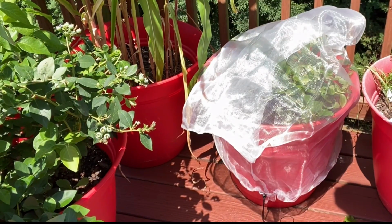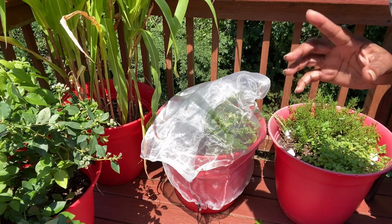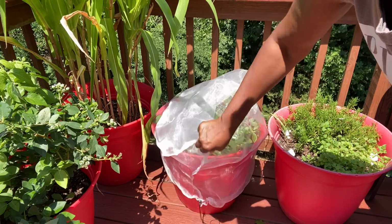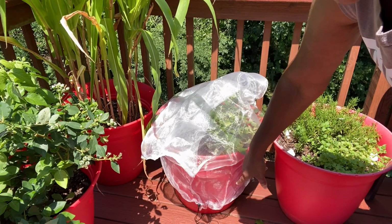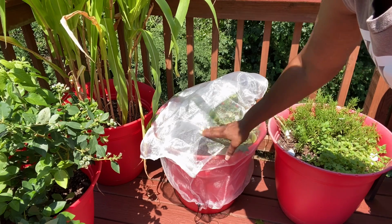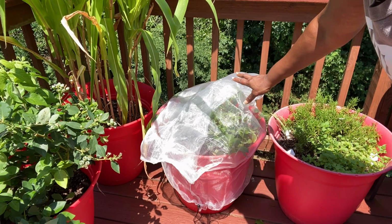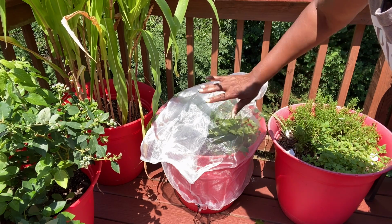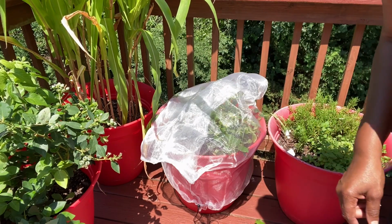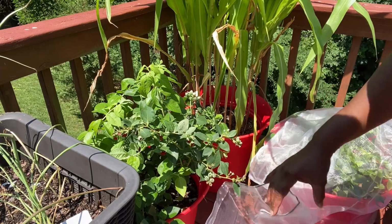When I get ready to water, sometimes if I'm in a hurry, I'll just go ahead and water it over there. If I am not in a hurry, then I will loosen that up, raise it up, and just stick my hose in there. But you know, when it rains, we get that good rain, it comes right on down in there. So I'm gonna do this other one right quick. This one is a little bit taller.